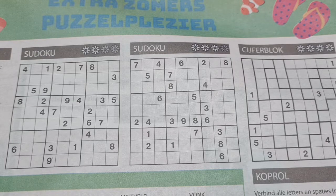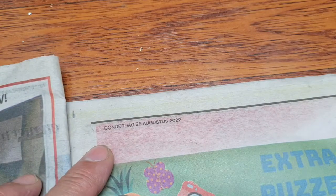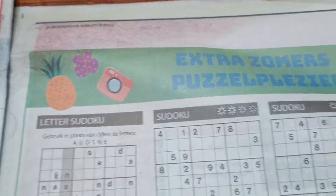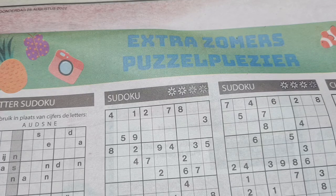Hi everyone, welcome. Today in the daily newspaper of Thursday, it's Thursday, August the 25th, 2022. We have here an additional, not a regular additional, it's the summer additional.